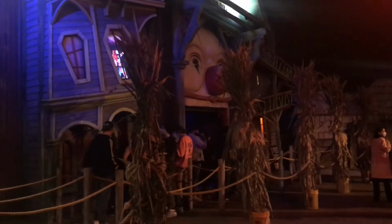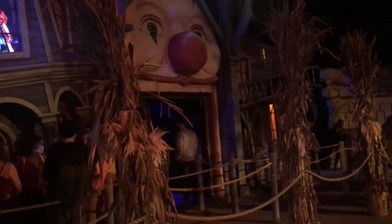One thing I forgot to mention about the Funhouse is that they're actually not handing out 3D glasses this year, which is a little disappointing, but I think that's because of the pandemic. I could only imagine though how the 3D would make that house amazing.